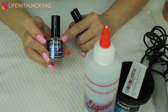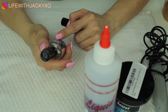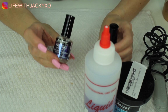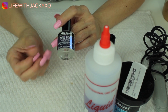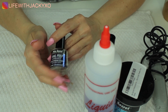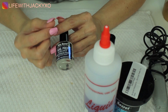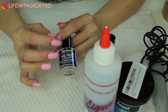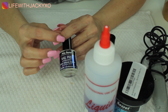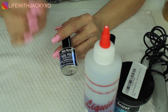I will mention all this stuff down below. This is the Mia Secrets nail prep pH balance. This acts like a nail dehydrator. You're going to need this before you prep your nails. This is what's going to dry the surface. Unfortunately, you have to dry the surface of your natural nail to start the work, because you need a dry base before you go into your acrylic and powder, because that is how it's going to last.